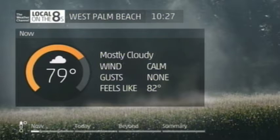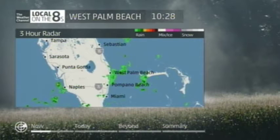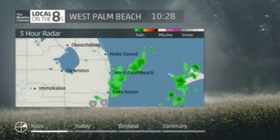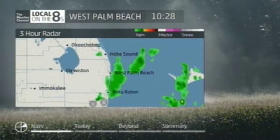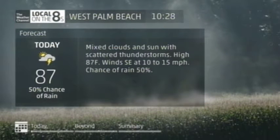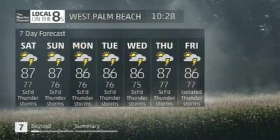Currently in our area, 79 degrees under mostly cloudy skies. Today, mixed clouds and sun with scattered thunderstorms. High 87. Chance of rain 50%. Tonight, scattered thunderstorms. Low 77. Chance of rain 40%. Here's our 7-day outlook.